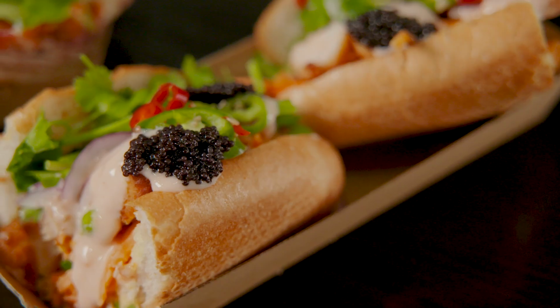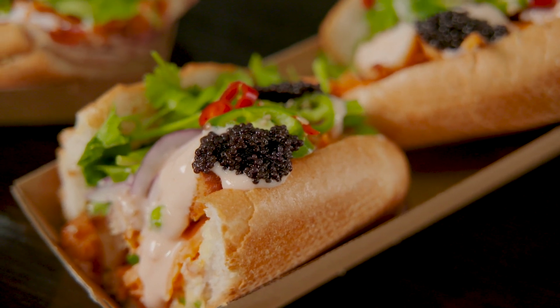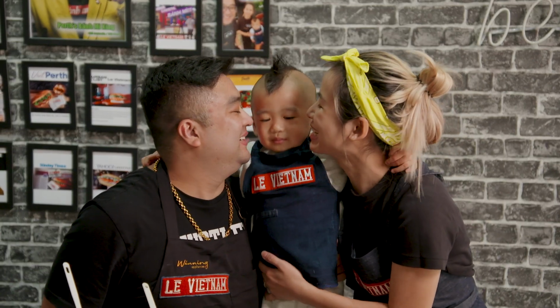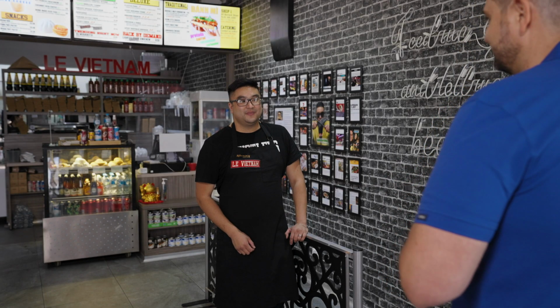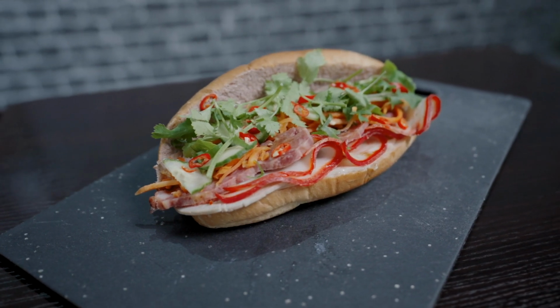So we make everything all in-house, from the pickled carrots, the fresh veggies that we cut up, the seasoned meats, the French pate that I learned back in Paris, the creamy butter mayo, even baking our own bread. And it's very much a family business that you run here, isn't it? It's a completely in-house family business. That's brilliant. Now, what would you say your signature banh mi is? Our signature is the original 3-meat combination. It has 3 different slices of pork with the variations of different condiments, all in one baguette.